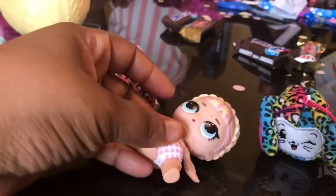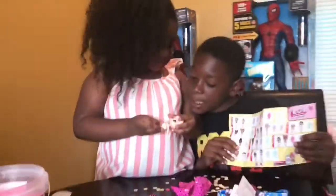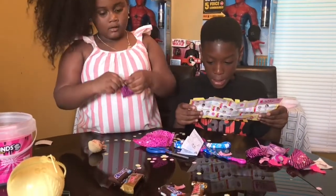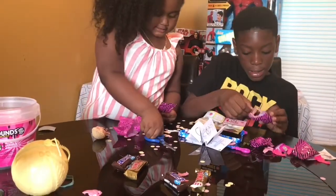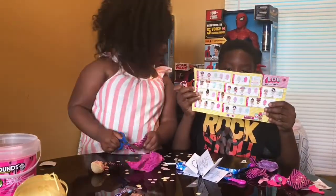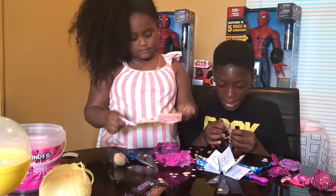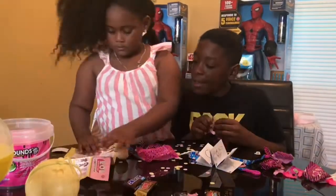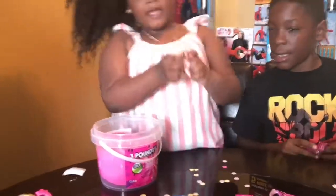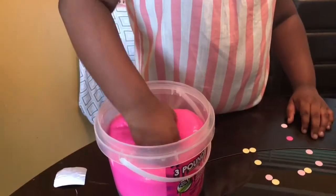Oh, she has on a really cute bathing suit. She's showing out for Easter. What else you have in your bags, Miracle? In your LOL surprise bags. You have sleeping BB. Go ahead and put her in the slime. Let her play. Okay. She found it right there.